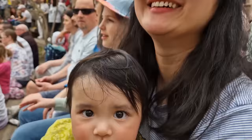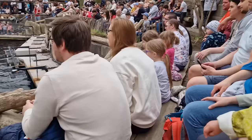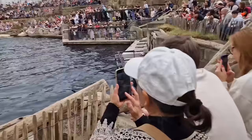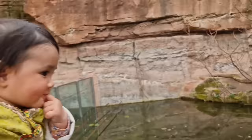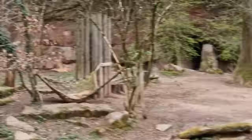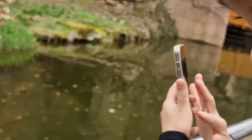Show time. Whoa. Hey, look at this. Wow. Leo is still looking at me. He is not interested in the dolphin at all. Leo. Careful of my phone, huh? Two cubs. Cub. Baby.